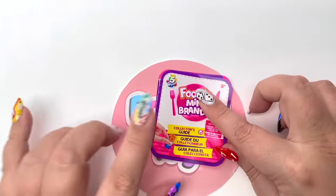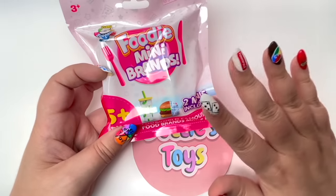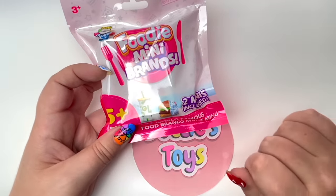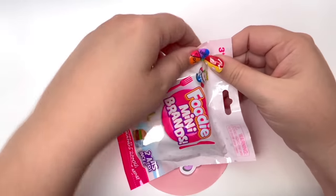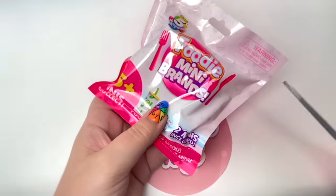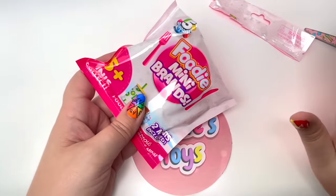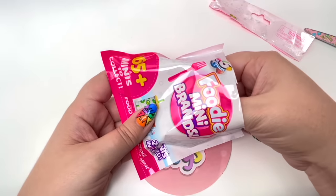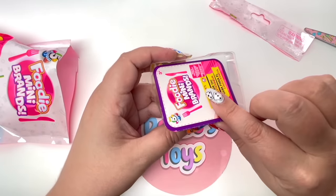All right, you guys, less chatter, more opening. Let's do this. Just like Disney Store Mini Brands from Five Below, this has 2 as well. But for series 4, we can see there are 3 minis included. All right, so here we go. Let's open up our full case from Five Below. I am so excited. Oh my goodness, I hope we can find some more gold. All right, so let's take it out. Ooh, okay, so it's covered by the collector's guide, so it'll be a surprise.